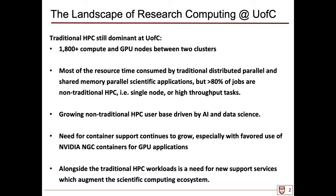And so then also alongside this traditional HPC workloads is the need for new types of support services to meet and augment the scientific computing ecosystem. So these are things that are not just simply compute driven by using, say, larger memory, more cores, or scaling out across resources. But there are other things that folks have come to the computing center to rely on or to provide for them to be able to do their scientific work.